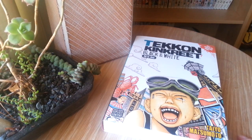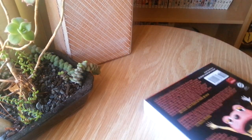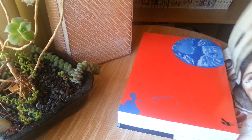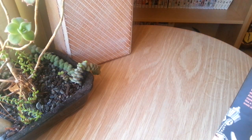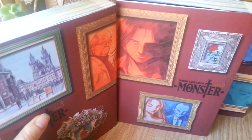It's honestly my sister's favorite film. But yeah, I'm looking forward to reading the story that started it all. I haven't looked inside very well because my sister keeps it in her room because she wants to read it, obviously. And then next is volumes 5, 6, and 7 of Monster.